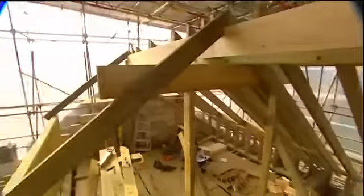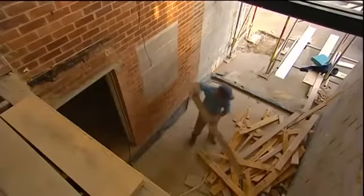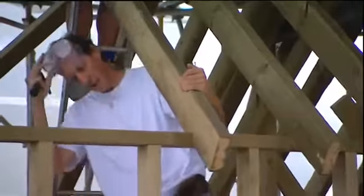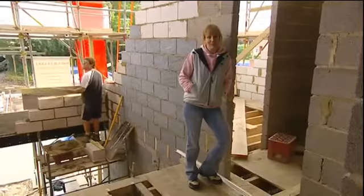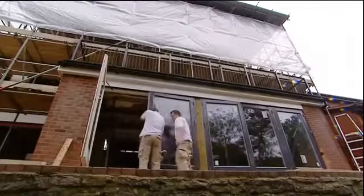Now desperately needing to cut costs, Rebecca has decided to get the project finished as quickly as she can. She takes the radical step of employing all the different trades at the same time, but the site becomes bedlam. There's lots of people around. In fact, it's quite hard to keep tabs on everyone. There's more and more people arriving each day. I've got electricians here, first fix plumbing, windows going in, a couple of window guys, chippies, still got the builders here doing brickwork, putting the roof timbers up. So it's really getting quite busy here on site.